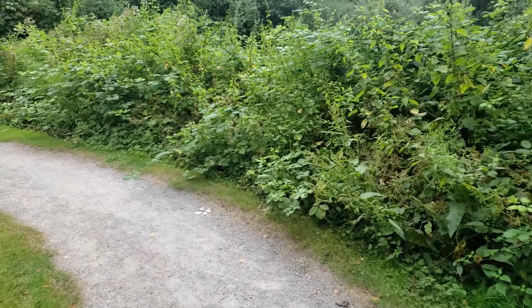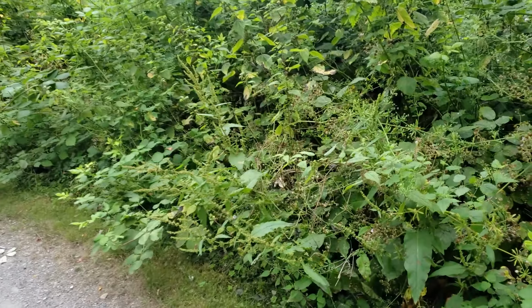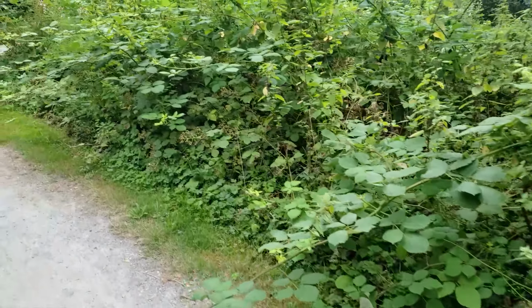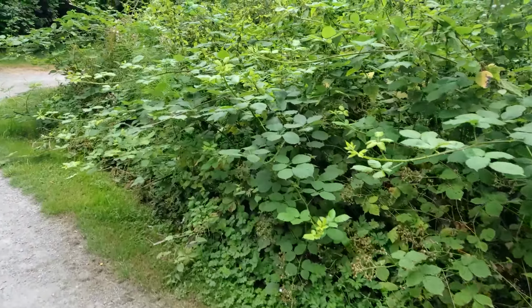For the most part, it looks like they keep it trimmed back, but there is some stinging nettle here on the side, sticking out a little bit. So just watch that when you're walking along. And the blackberry bushes.